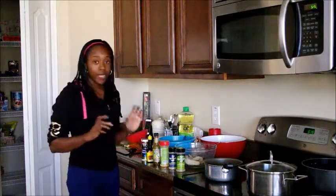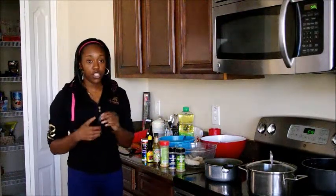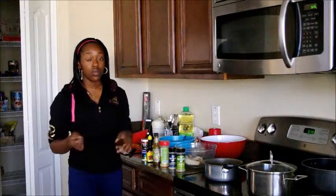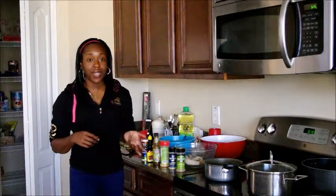Now these are only going to just be little contributions to the ackee, which then combines with the saltfish, because the saltfish still has some salt. I don't want too much seasoning because seasoning is mostly salt. So be careful of the portions of seasoning that you put in things because it is mostly salt.